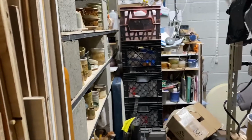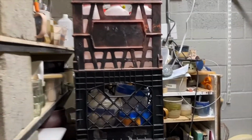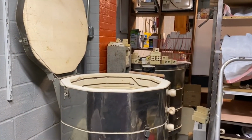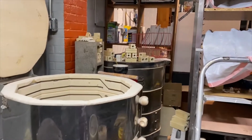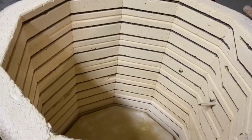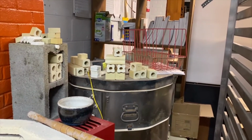I'm going to step inside your little office here. Yeah. I've added a shelf that doesn't teeter-totter. And that's your kiln. That's my kiln. I've had it for, I don't know how many years. I just remodeled it. I replaced all the elements, and I added a new box, which made it go from a manual kiln to a computerized kiln.